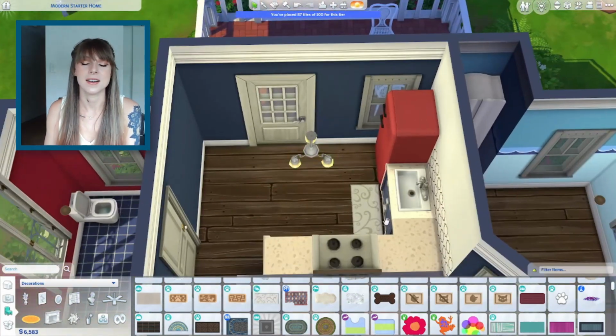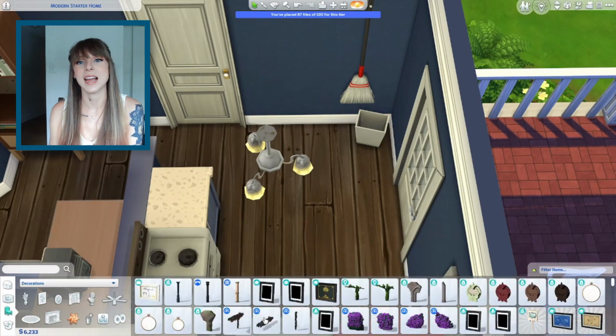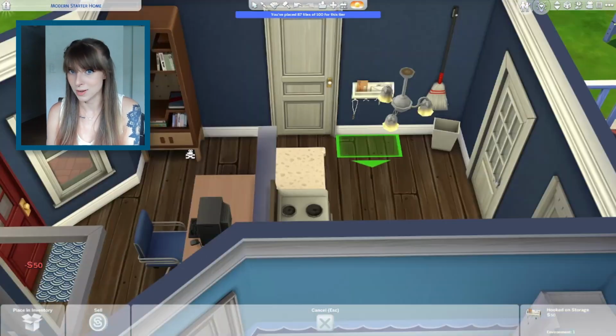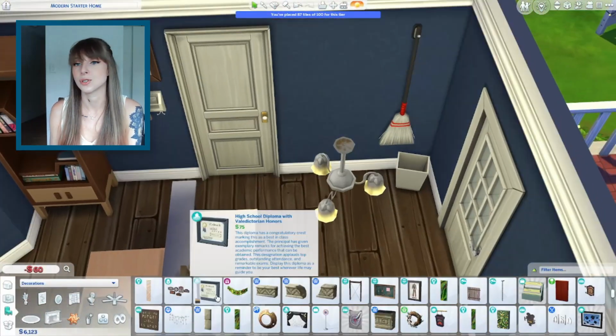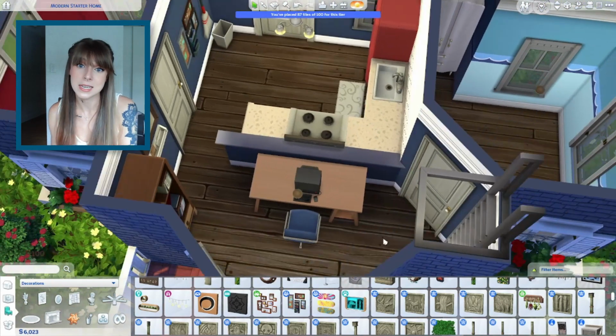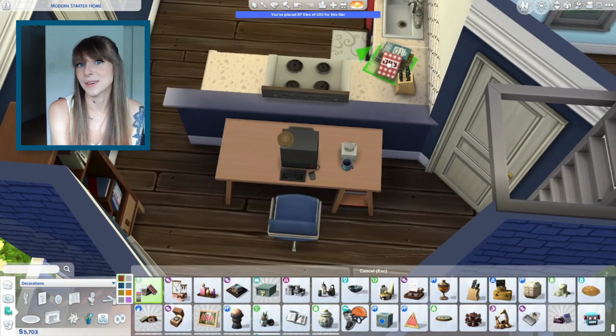Love it. I made sure I put a little desk there. I wanted this house to have everything that someone would want when they're moving their sim into this house. Like I didn't want it to feel like, oh shoot, now I need to add X, Y, and Z to finish this house off. I also did not do a limited pack build.